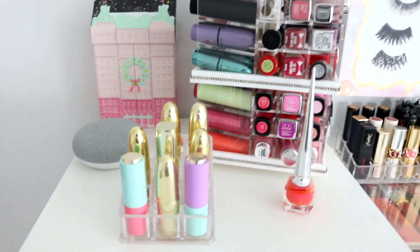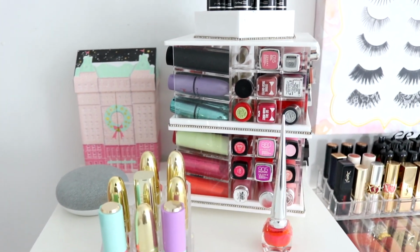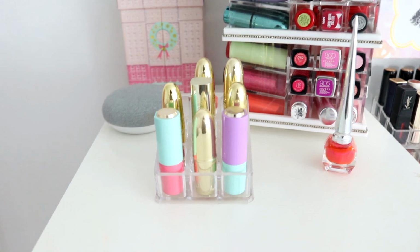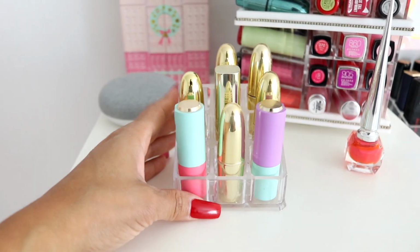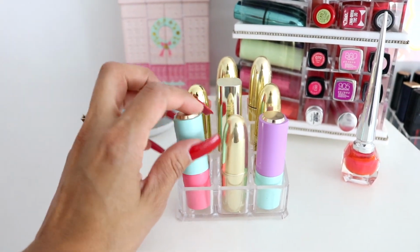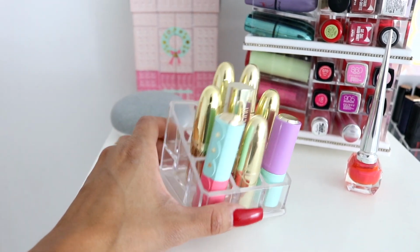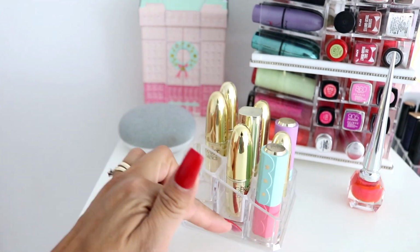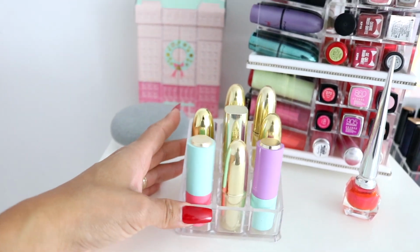Another great alternative if you don't want to get a lipstick tower like this one, or if you don't have that many lipsticks, you can definitely get something smaller like this one. This one here fits 9 lipsticks. And I think this was one of my very first lipstick organizers that I ever got. It is acrylic. It's great because it's in the shape of a little ladder, so the higher ones are always on the top. It looks really pretty.